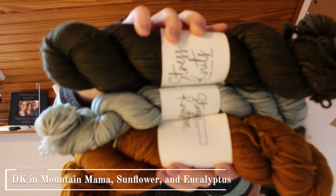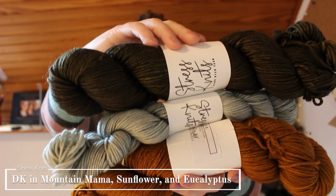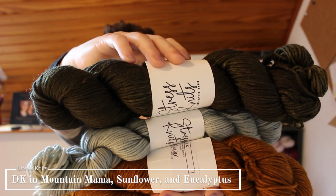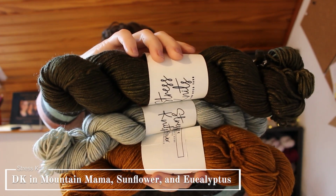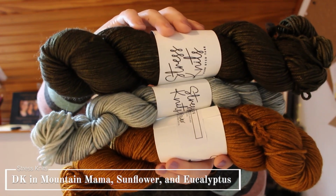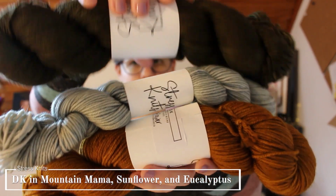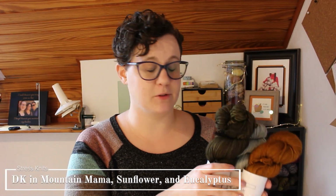And then the reason I went to the shop, I bought DKs. So all of these are on her DK base. So I got 2 full skeins, and then the middle one is a half skein. So it's her DK base. It's 100% superwash merino. You get 250 yards for the 100 grams, so 125-ish for the 50 grams. And the top color, this is Mountain Mama. The middle is Eucalyptus, which is kind of the same as that tealy blue from the old pine almost, with the green undertone. And then the bottom is Sunflower, which is absolutely beautiful.